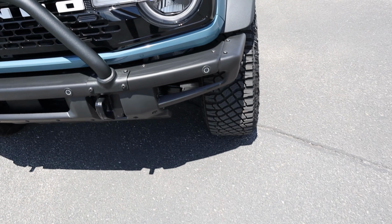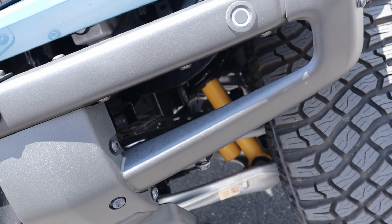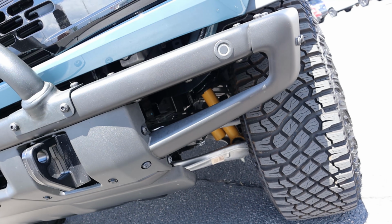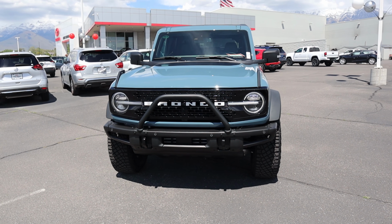And the thing that I love about this bumper is it really shows off, it's kind of hard to see because of the lighting, but it really shows off the shocks from the front view perspective. And I think it just looks really cool. It gives the Bronco this aggressive edge, but there's the front.